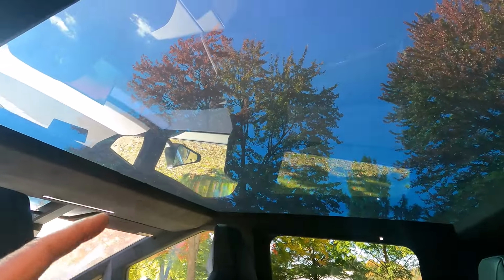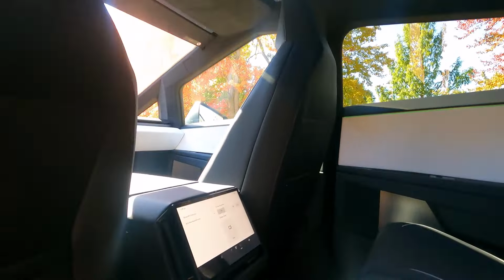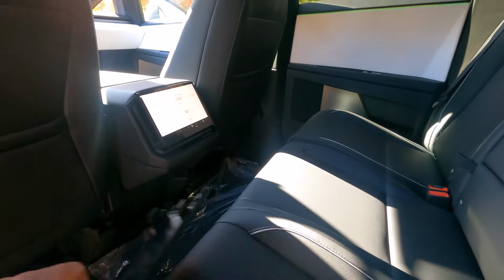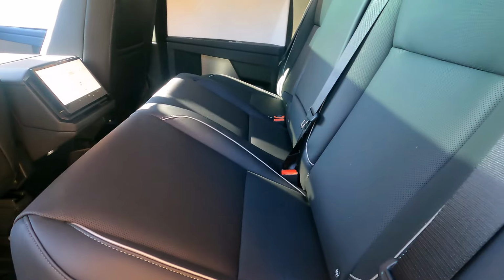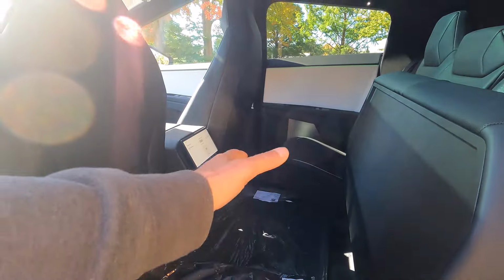The glass roof here, which is also armored glass. So there's a sunscreen for people who live in very hot environments. Another set of carpet here as well. And these seats, let me see, down here is a little pull, and then the seats go up, both sides do, and you can put big bins in here.